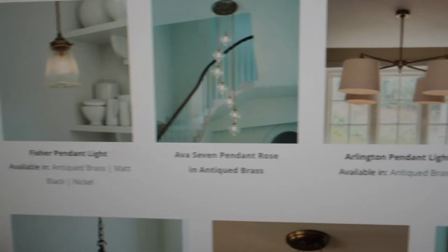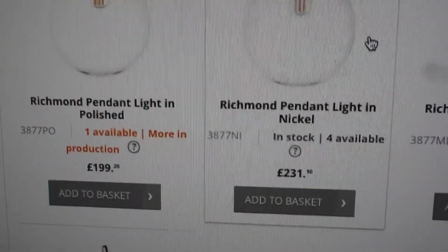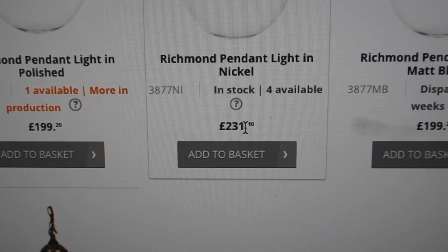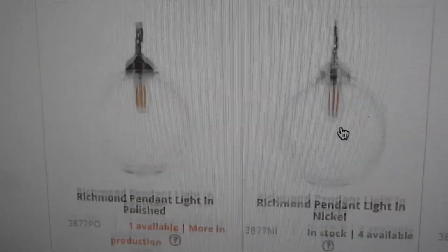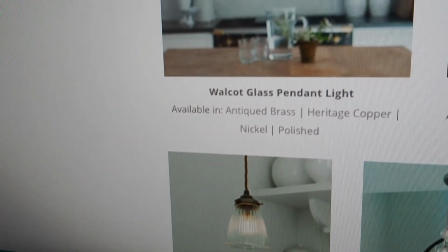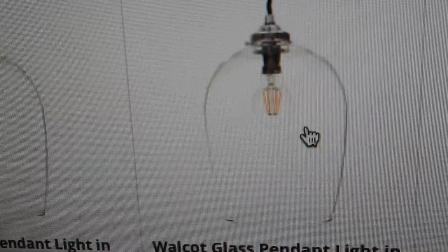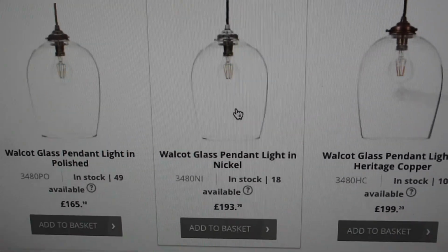But it's really expensive. The one that's very similar is here, the Richmond glass pendant. I really like that. But we're talking, I think it was that one I wanted, polished? No, it would be this one, the nickel. £231 times 3. And in fact, that is the bigger one, isn't it? It's just a lot of money. So the other option was, and they will be there forever, this one here, which I really like. And it's slightly cheaper, but it's not really, 193. I don't think you can count that times 3 again. And I'm worried about having to clean that glass, but I suppose if I get the other ones, they're glass anyway. So I just thought, can't really justify that much money, but they are lovely.